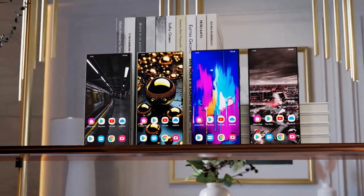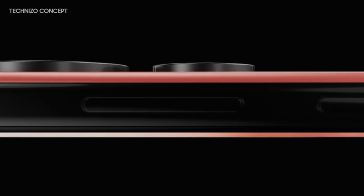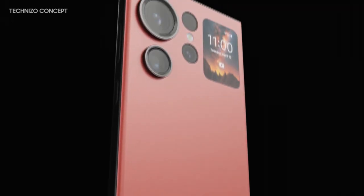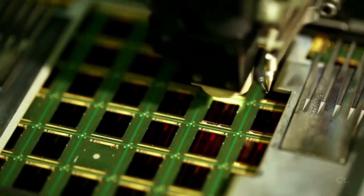S Pen changes on the Galaxy S25 Ultra. Now let's talk about a potential shakeup. The Galaxy S25 Ultra might see changes to its iconic S Pen. According to leaks, via @AshanaGarwal24, the S Pen may lose Bluetooth connectivity, which would mean no more air actions or using the S Pen button as a remote camera shutter.